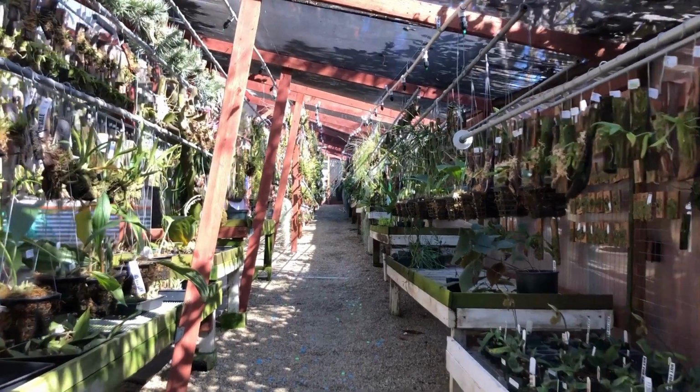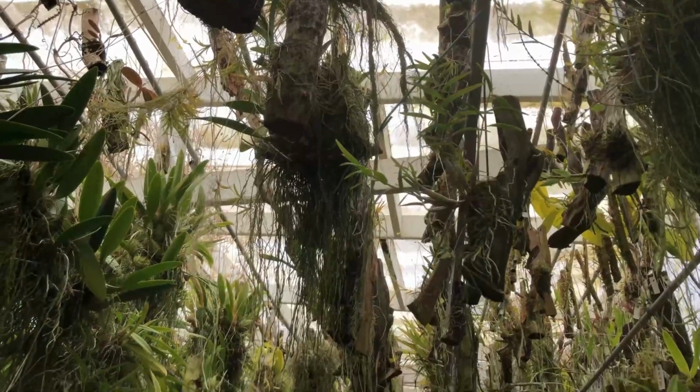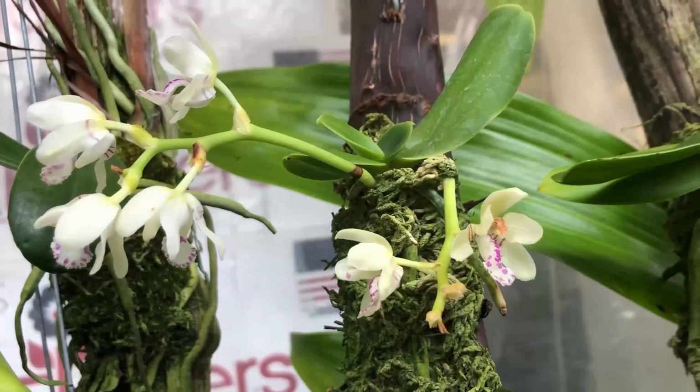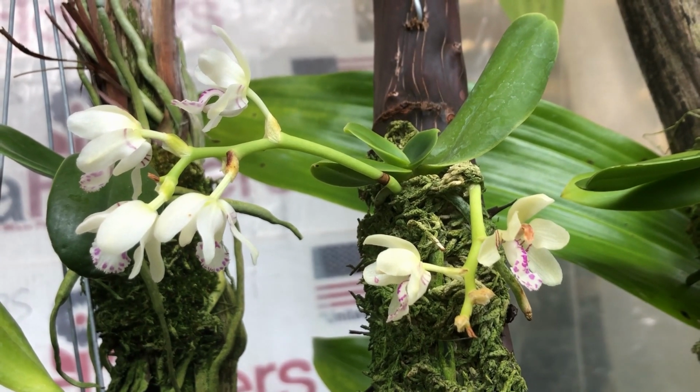Overall, the nursery is divided into several shade houses or greenhouses, and each of these spaces have their own microclimate. I know that I like to grow intermediate to warm growing orchid species. So when I'm at the nursery, I tend to go for the intermediate or the hot house. So that way I know that the plants in there can survive my environment.